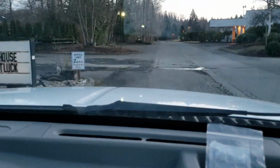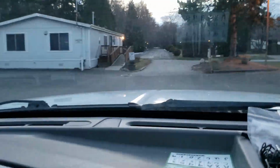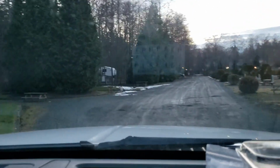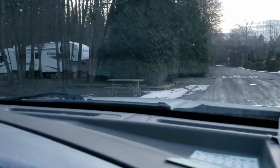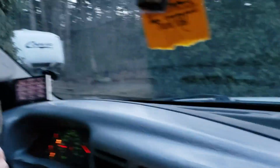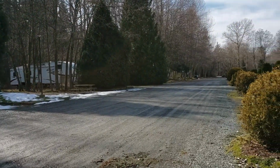So we got to check out the area and see what spots we were interested in and where we wanted to be, because we're in the off season. The only people that were there were mainly full-timers. So we got lucky and we were able to get a spot in the trees. Basically we got more of a woodsy, out of the way spot that we were able to back into. It had a picnic table, everything like that, and we were within walking distance of the laundromat facility.